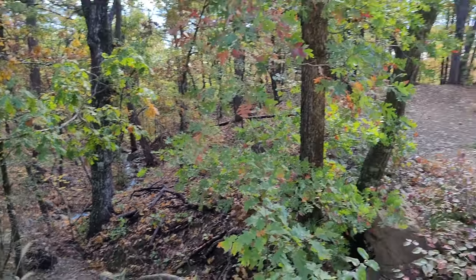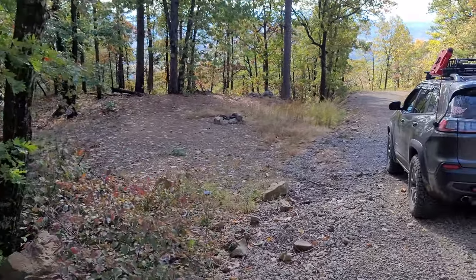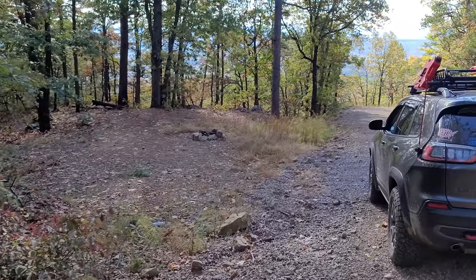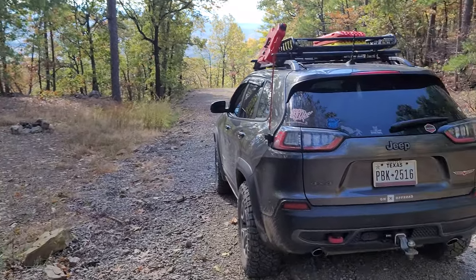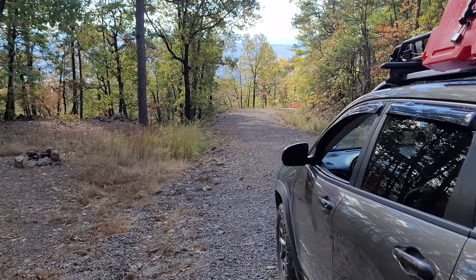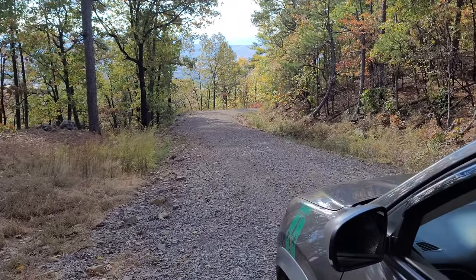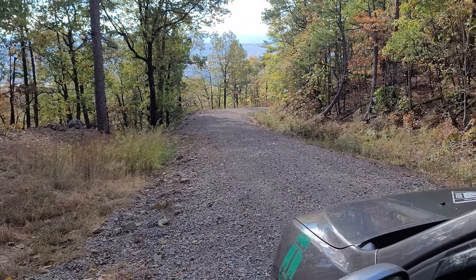Man, this is an awesome, awesome area to ride. First part that we came up on the east end was pretty rough. Don't know that you're going to bring a regular car up here. Anyway, we're going to continue on to 5. Starting 5 from this campsite.